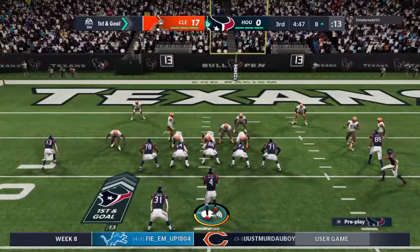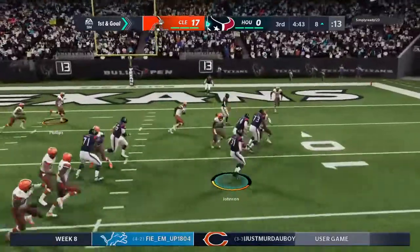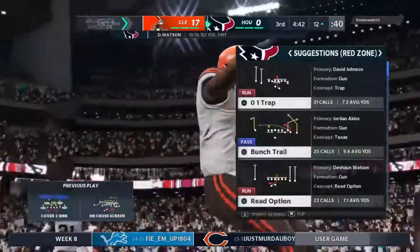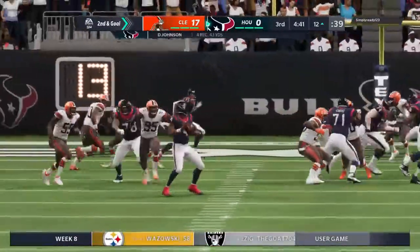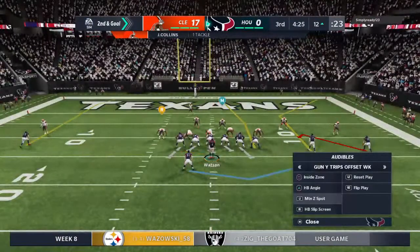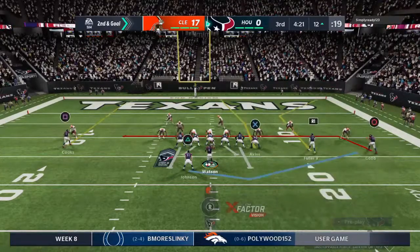To throw is Watson. Screen play. Johnson. And they go the wrong way on this one. Losing yardage back at the 12. It'll go as a loss on the play. Not what you need down here. It's going to be 2nd and goal. They'll try again on 2nd and goal after going backwards to the 12.